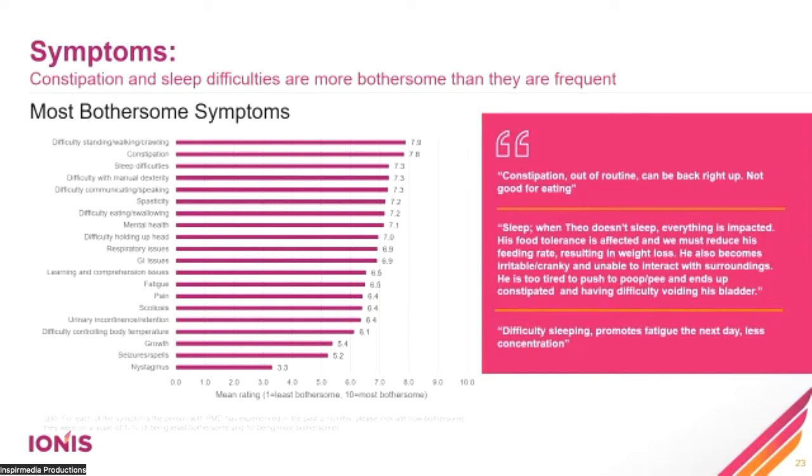And although it was not as frequently reported as other symptoms, interestingly, constipation and sleep difficulties were considered as more bothersome than they were frequently occurring. Difficulty with manual dexterity, communicating, speaking, eating and or swallowing, holding up their head, and spasticity and mental health were all rated as very bothersome, with a rating of greater than 7 out of 10.